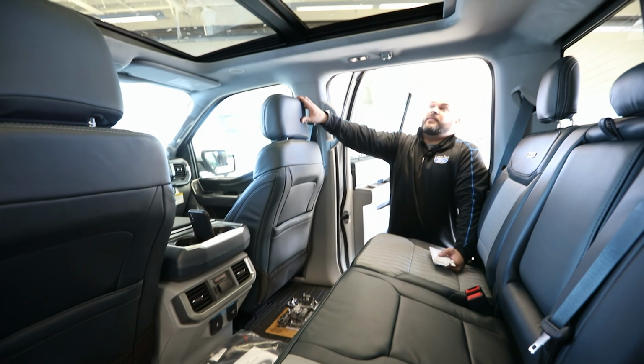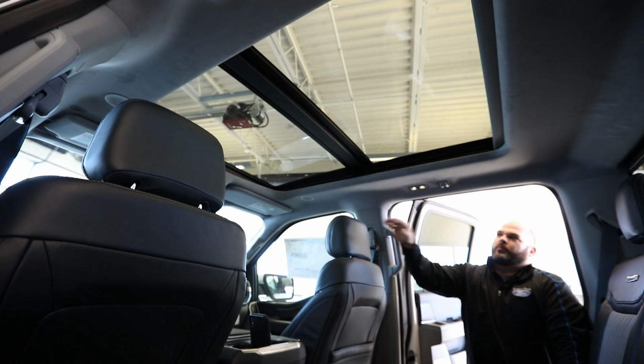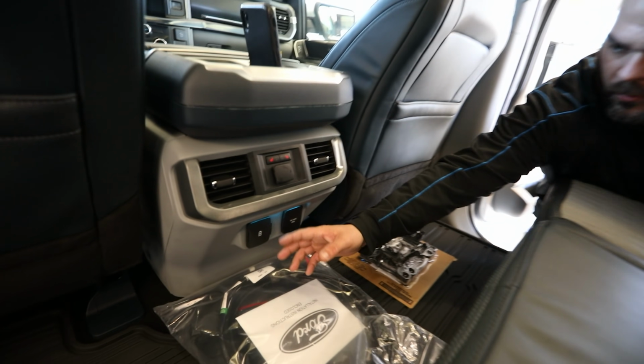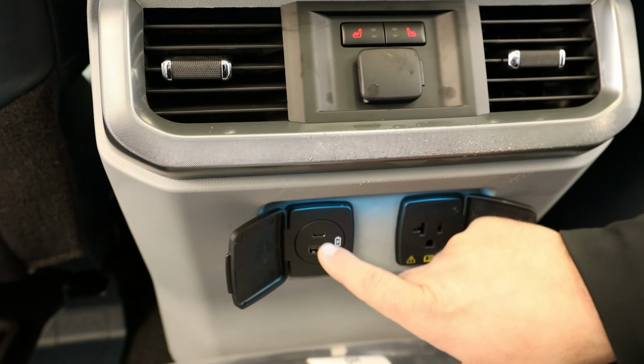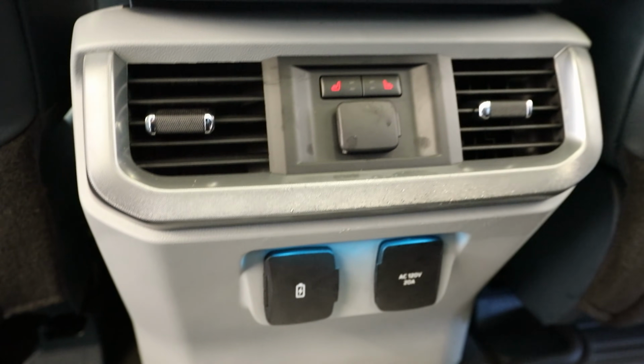If you look up, we've got a twin panel moonroof in this truck as well, and a suede headliner all the way through. I mean, it's like a Maybach, but four-wheel drive with a bed. It's absolutely beautiful, you know? Heated seats in the rear. You've got a 12 volt power outlet here. Down below here, the illuminated soft lighting, right? You've got the USB and Lightning USB, along with a 120 volt inverter there as well.